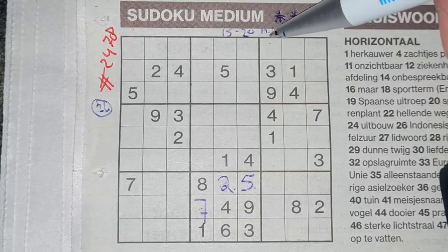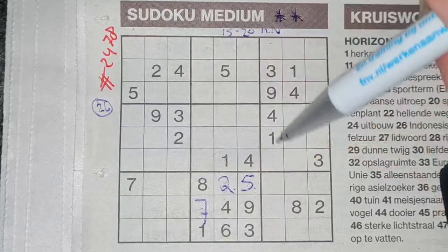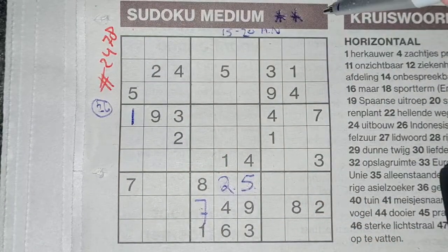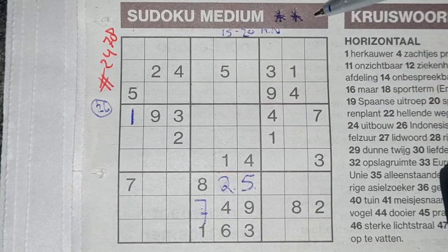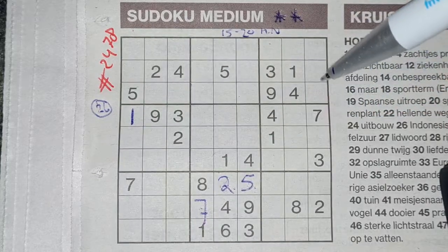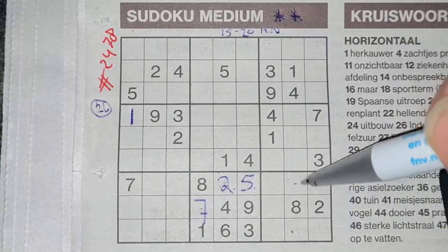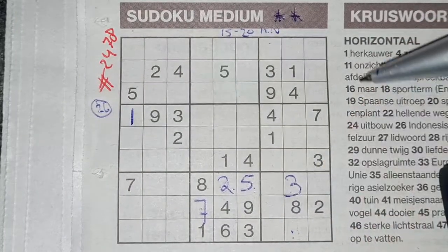Let me see. Which number can I pick? We see here 1 in this row, 1 in the middle row, so the row above. The only place for the 1 should be there. Then we see a 3 in this column, 3 in the last column, so the column between, the only 2 places for the 3 should be here or there. We see there 3, no 3 there, 3 should be here.